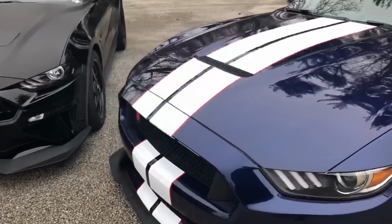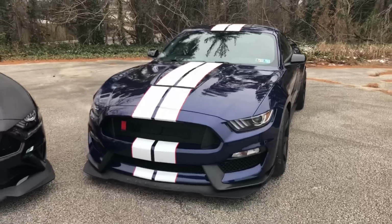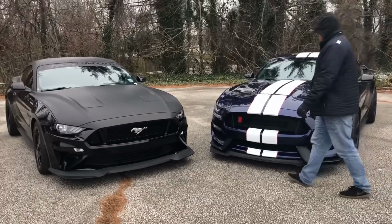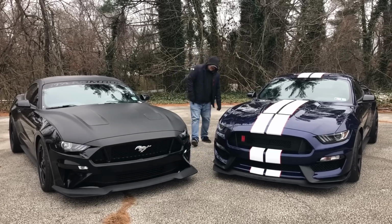And I say it again, and I've always said it, the R, in my opinion, is the best-looking Mustang ever from the factory. You can debate me on it, but it's just, you know. That was a really ballsy designer move.